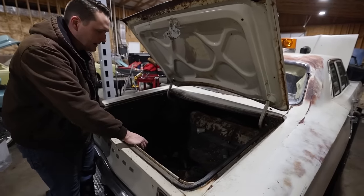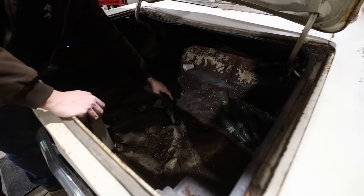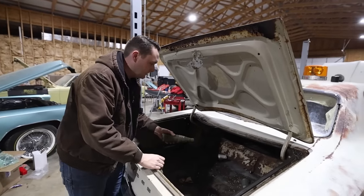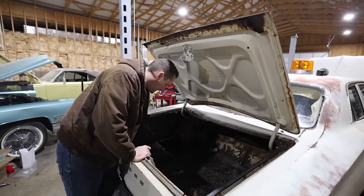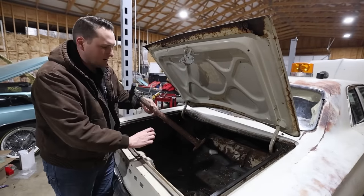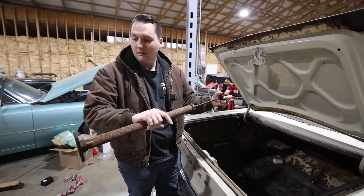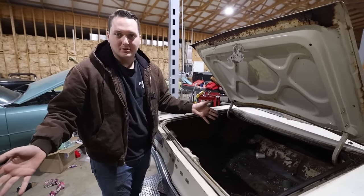But look in here. I mean, we've got some vintage Diet Rite colas. How cool is that? There's no telling how old these things are. And there's 1, 2, 3, 4, 5, 6. Six of these bad boys in here. And an old bicycle pump. Oh, it still works.